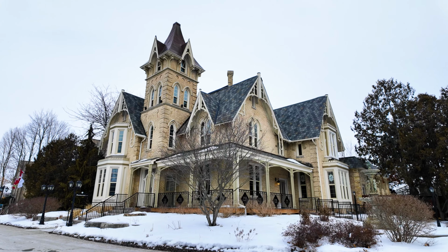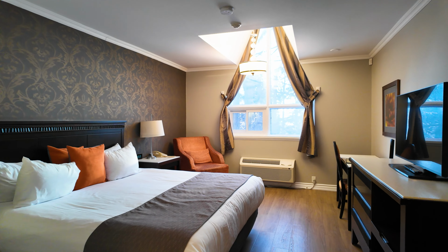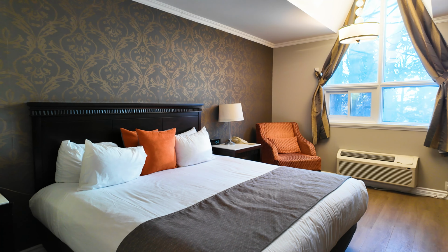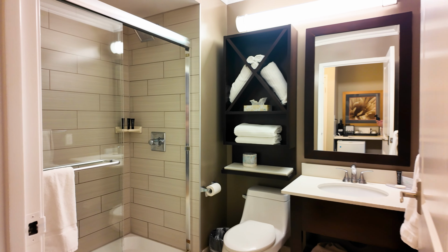I spent the night in Oxford County at the Elm Hurst Inn and Spa. Built in 1872, this was once a historic mansion that's been transformed into a charming boutique hotel. My room was quite spacious and comfortable with everything I needed for a relaxing stay.